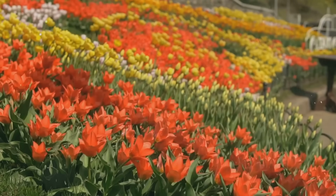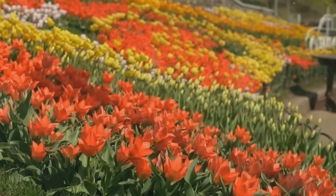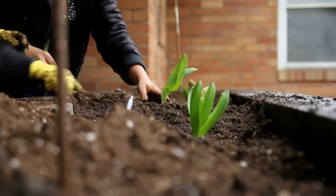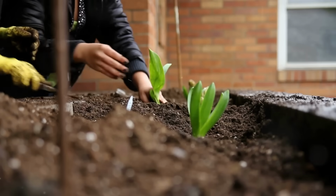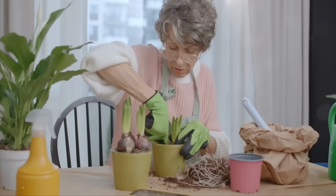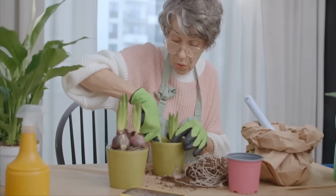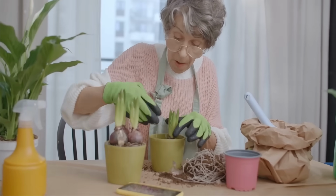Their ease of cultivation is another reason behind their enduring popularity. Tulips require minimal care once planted, making them an ideal choice for both seasoned gardeners and those new to the hobby. Planting tulip bulbs is a straightforward process that even novice gardeners can master. With just a few simple steps, you can ensure that your tulips will grow strong and healthy, ready to burst into bloom when spring arrives.